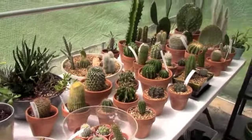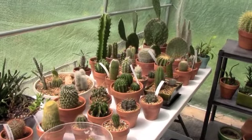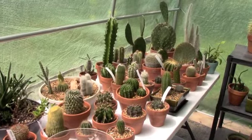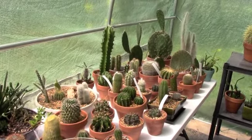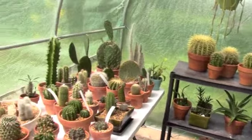Now this has dwindled down. I did lose, as I always do, a number of plants when I brought them in in the fall. I have a certain amount of plants that never like to transition back. But all of these have transitioned back.